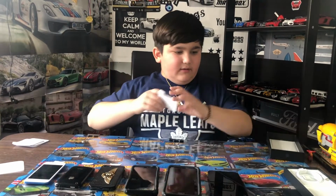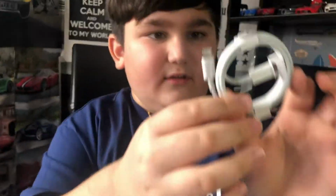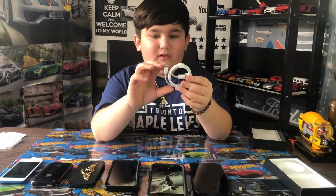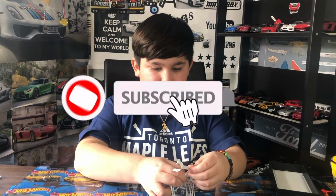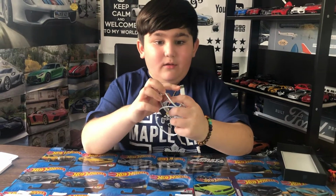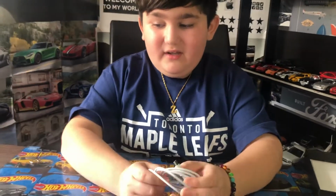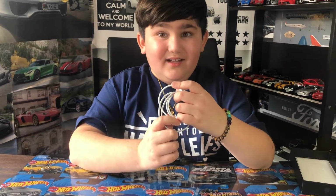So yeah, guys. And here is the charger for the phone. Right here. And also just say that the plug for this is like small. So I'm gonna open it. Let's go ahead and open it. God. Hold up. What? What is this? The plug. Look at that plug. It looks so different. How does it even work? Look at it. It's so small.